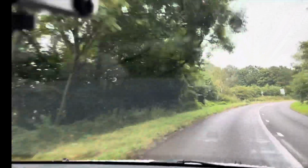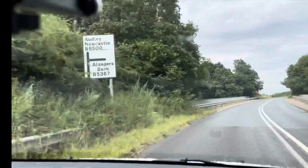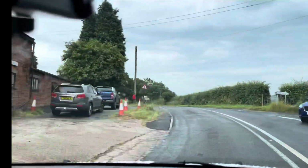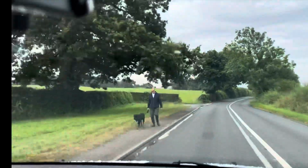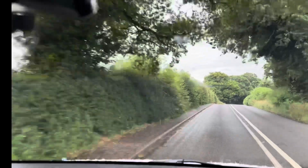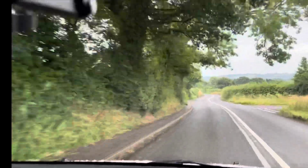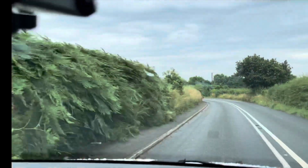We're just going over the bridge to the M6. So if I have a look, yeah, the M6 is clear both ways. And this is where it's totally clear. We normally, if we've had a lot of rain, get a flood here. It runs out to that field. But again, we need to be careful around here because of the horses. I think we're going to have thunderstorms again later.